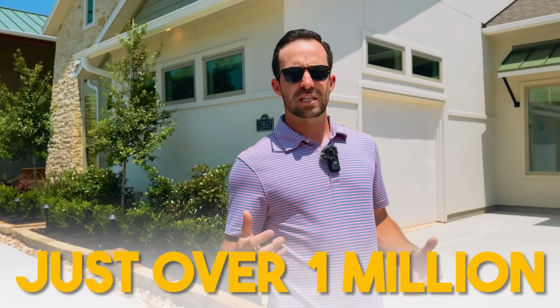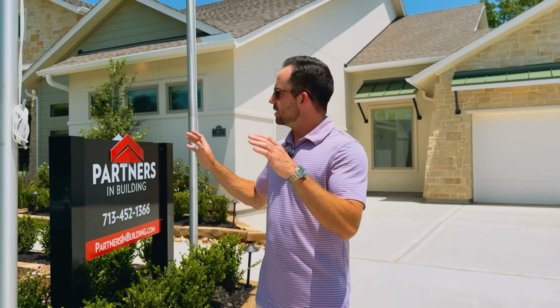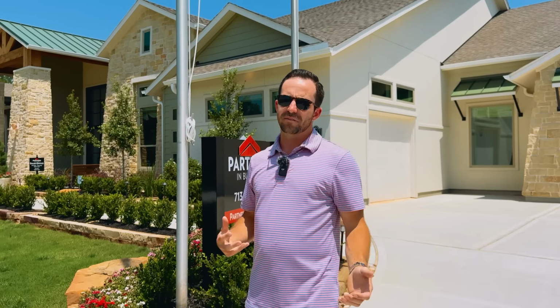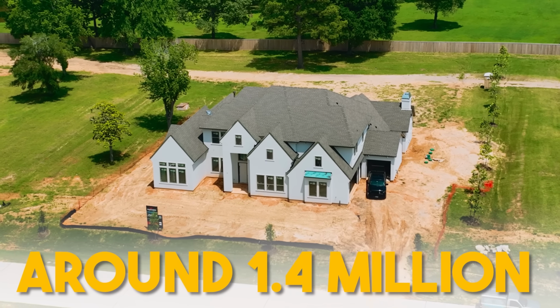And that's going to give you a $100,000 design center allowance, which should go a long ways over here with Partners in Building. But if you wanted to build something like this, a bigger 4,500 square foot, 4 or 5 bedroom family home, you're probably going to be closer to that $1.3, $1.4 million. But there are a lot of nice features in this home, and obviously you could build a bunch of different styles. In fact, they've got 2 inventory homes that they're building, and those are gonna be priced around 1.4, and then you could go crazy.